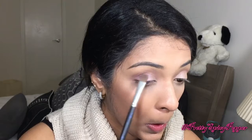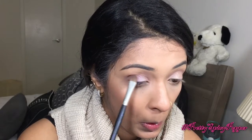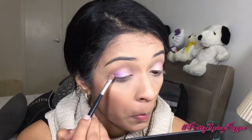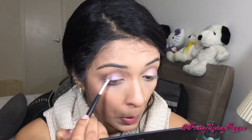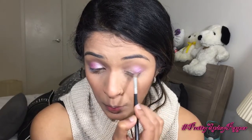Next, I'm going to take the pigment by MAC, which is Femininity, and just apply that to the end of my lid. I'm just going to spray some lavender water on my brush so that it intensifies the pigment, and just reapply it on the pigment, as you can see here.